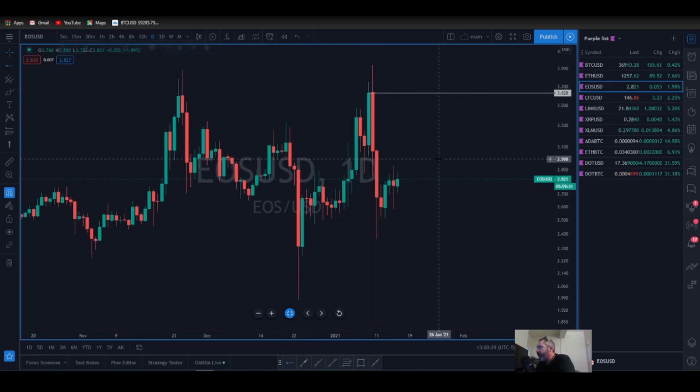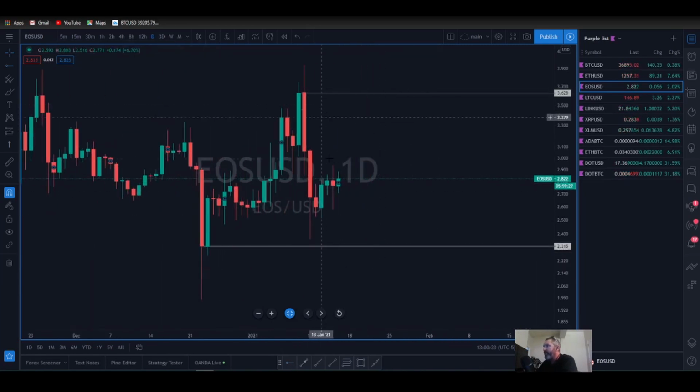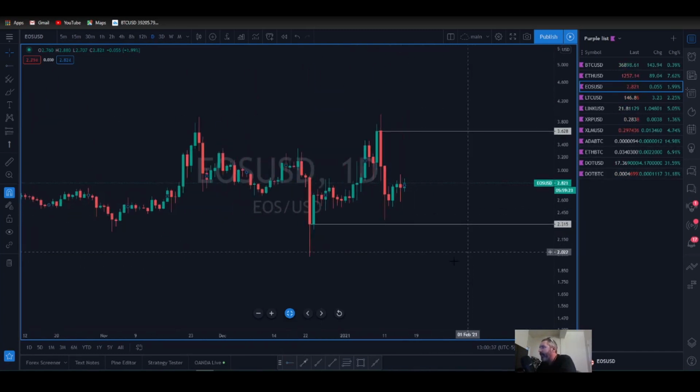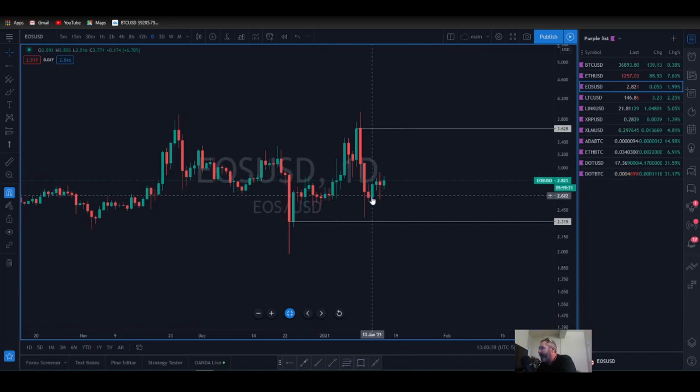You got this area up here, and then you got this low area down here. So anything in between here is essentially range bound, and there's not really a whole lot to do. Since this push down, this is your lowest swing low, but you did make a higher swing high. As long as this holds as the lower swing high, then you are making higher highs and higher lows. But you have to make a higher high again.